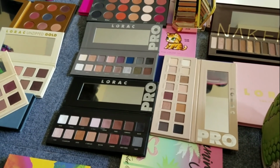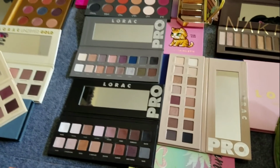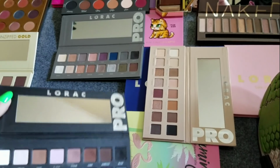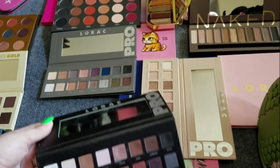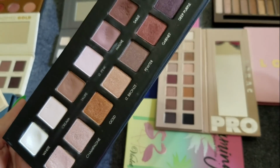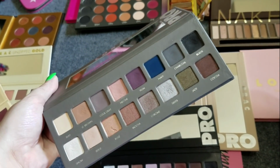Then this is where it starts to get just a little bit iffy. Like, when I'm doing my whatevers, I do have a Mercari. I will leave that down below and keep you updated when it gets updated. But you have something like this, which is the Lorac Pro Palette Original. You can see the beautiful dips in those mattes that I have going on. Shimmers, not so much. And then the second one, I mean, that black.